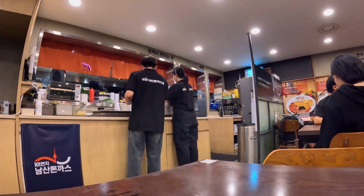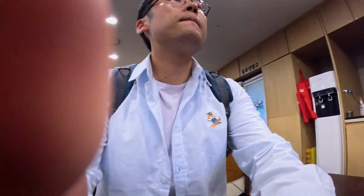This place was packed, a lot of young customers. Tonkatsu is a very popular dish in Korea because it's a very filling dish that's also relatively cheap.